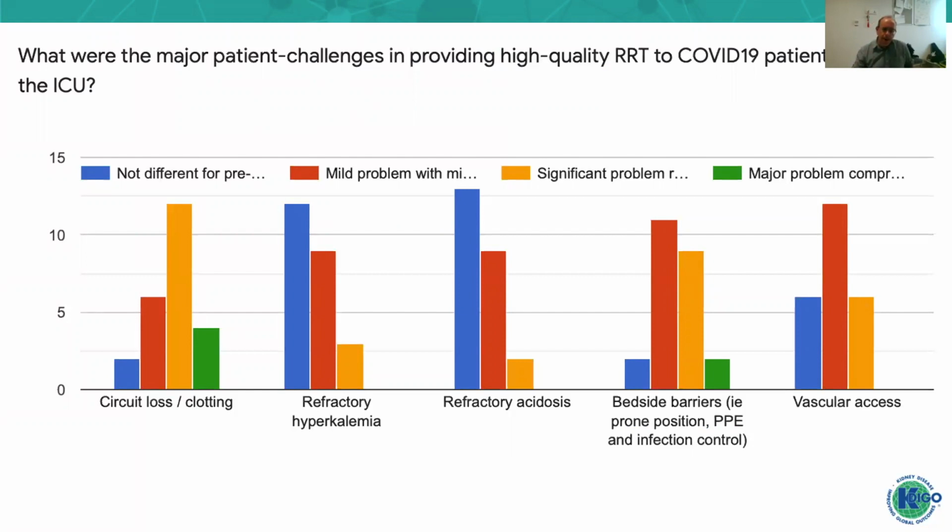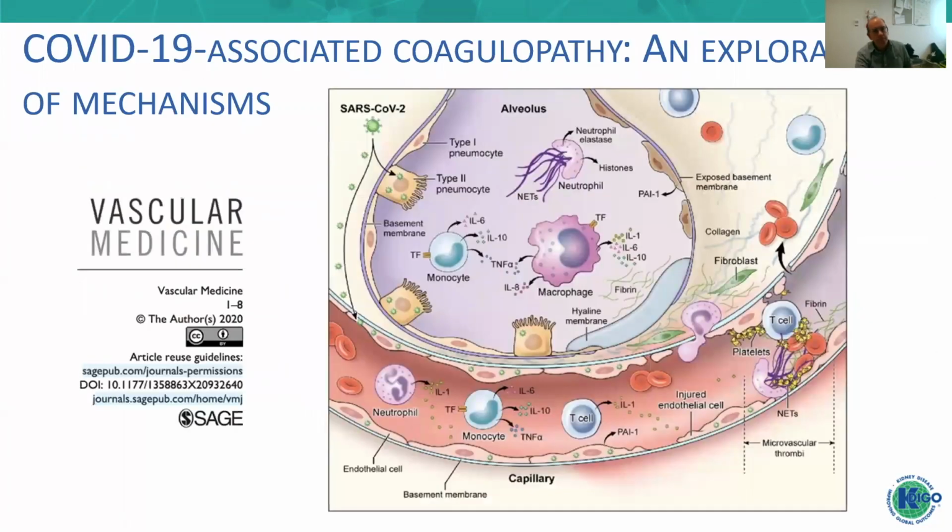And while other things such as some metabolic concerns were certainly raised, as were the barriers regarding infection control, this was really the overwhelming signal and reflected our overwhelming collective experience treating patients in units where RRT in the ICU was already perhaps quite well optimized given the expert nature of the faculty.